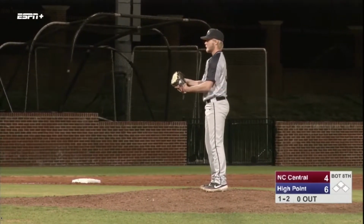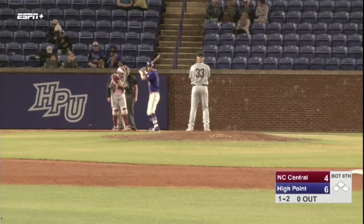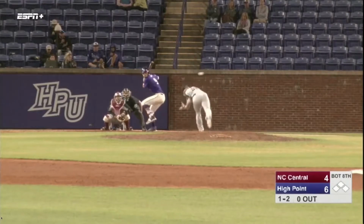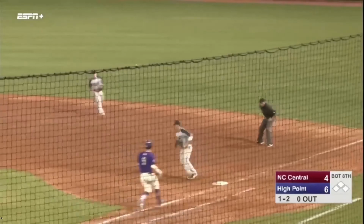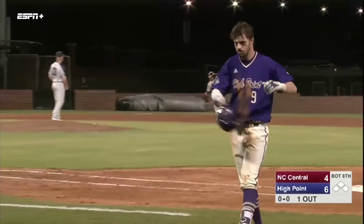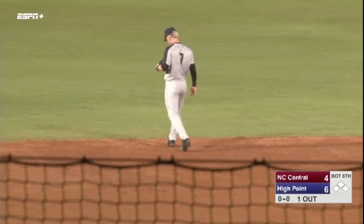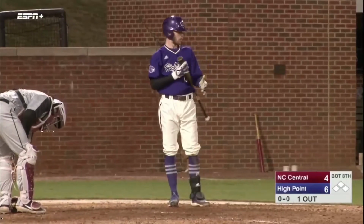Russell digging back in from the right side of the plate. He will await another 1-2 pitch coming from Eigner. The 1-2 delivery, swung on, hit on the ground, routine play across the diamond to first, and they retire Russell, one away. That time for North Carolina Central, it was the shortstop Corey Joyce as he took it, and no problem there. Made the strong throw, one away, and nobody on.